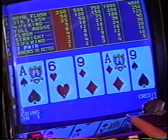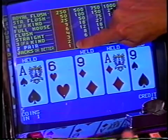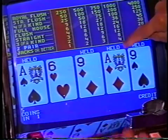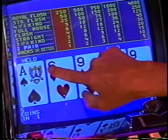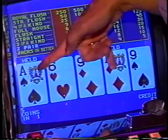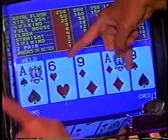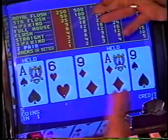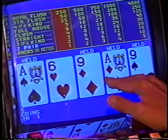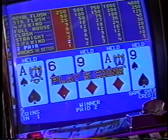Now here's an easy one. Pair of aces and a pair of nines. Now listen, on some machines where you get one for jacks or better and one for two pair, I wouldn't hold the two pair in this case. I'd only hold the pair of aces, because I get the same. You say, but you might get a full house. That's true. But on the next machine that I'm going to show you, four aces get me a big jackpot. So keep that little trick in mind. But on a jacks or better machine, keep the two pair and hope for a full house. Turn that around.